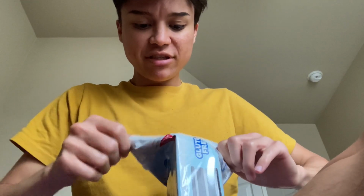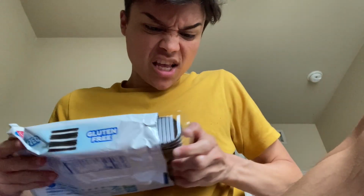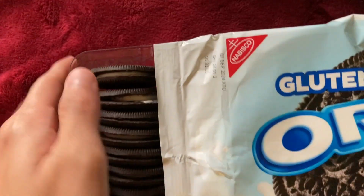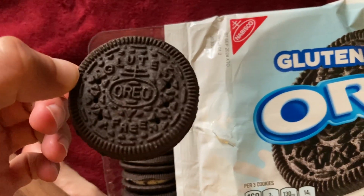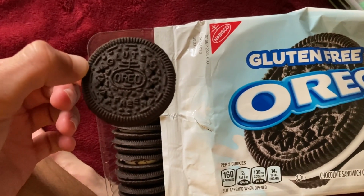We have the plain ones here first. It smells like an Oreo to me. Oh, they look good. They look a little different. Is it just this one that looks different, or do they look different? Look, it says gluten-free on the cookie, y'all. That's cool.